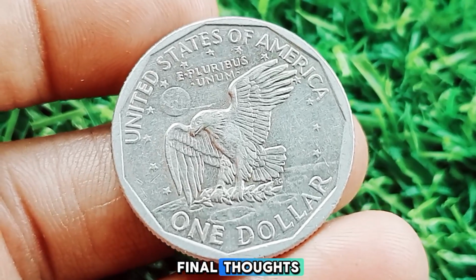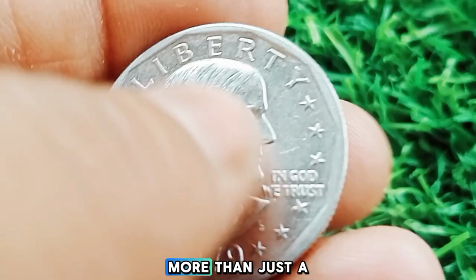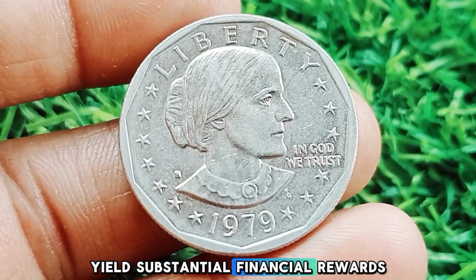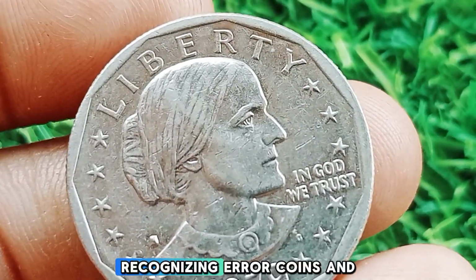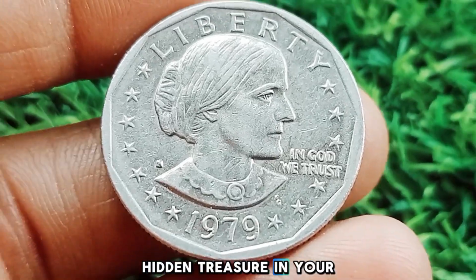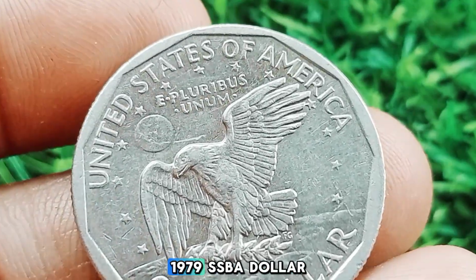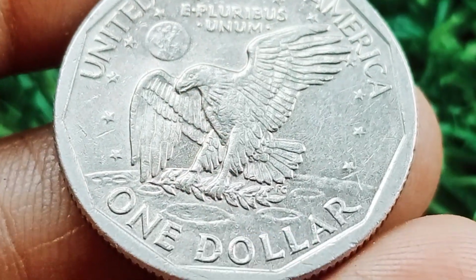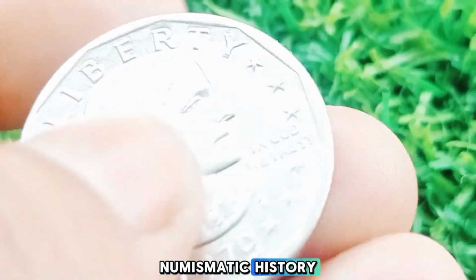Final thoughts. The 1979 Susan B. Anthony dollar is more than just a coin, it's a piece of history with the potential to yield substantial financial rewards. By understanding the different varieties, recognizing error coins, and ensuring proper grading, you can uncover a hidden treasure in your collection. So, the next time you come across a 1979 SBA dollar, take a moment to examine it closely. You might just be holding on to a valuable piece of American numismatic history.